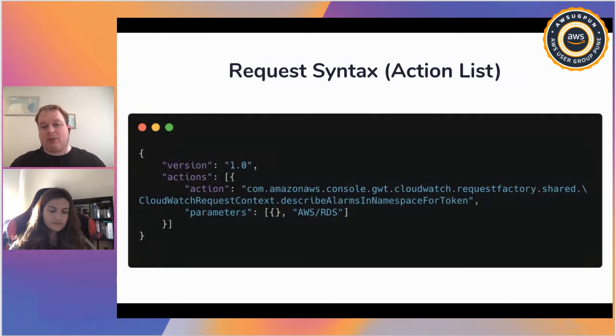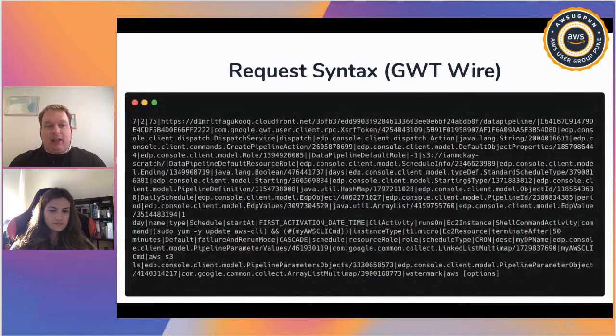Here's an example of RDS. In RDS, you can do multiple actions or requests in the same network request. So I could do three gets in one network request, and the internal backend, which is not something we're supposed to be exposed to, will do that for you. And it starts to get weirder as you go on. This is what the CloudFront request looks like.